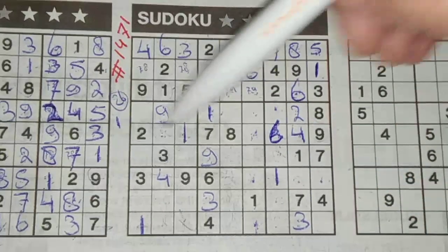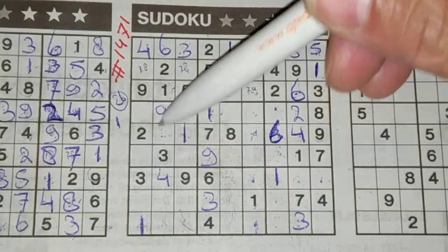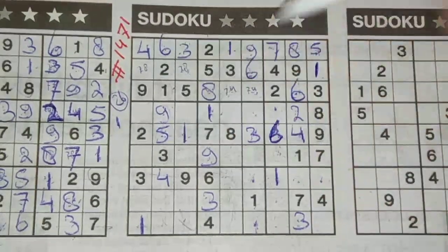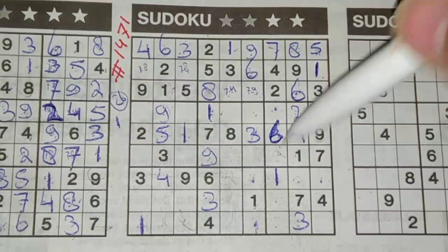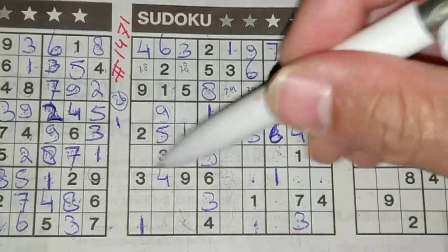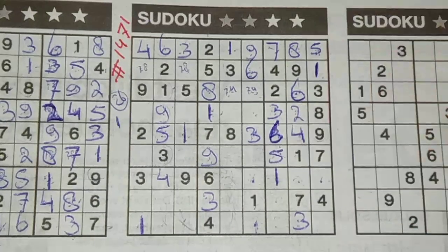2 numbers left in the middle row for the numbers 5 and 3. We have a 3 here. No 3 there. 3 should be here and a 5 goes there. 2 numbers left in this big square for the numbers 5 and 3. We have a 3 there. No 3 there. 3 should be here and a 5 goes there.